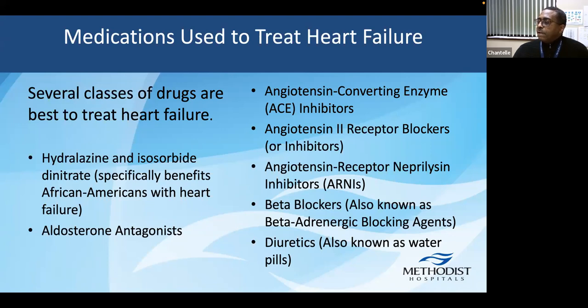One that is really popular these days is called the ARNI, which, if you've heard, and I'm sure there's no way you could not have seen this because the airwaves are filled with advertisements for Entresto. And Entresto is an ARNI that actually helps to reshape, remodel, and improve heart function. Beta blockers we use to slow the heart rate down to allow the heart to heal. And of course, one of the other mainstays is diuretics, which are used to eliminate the extra water.